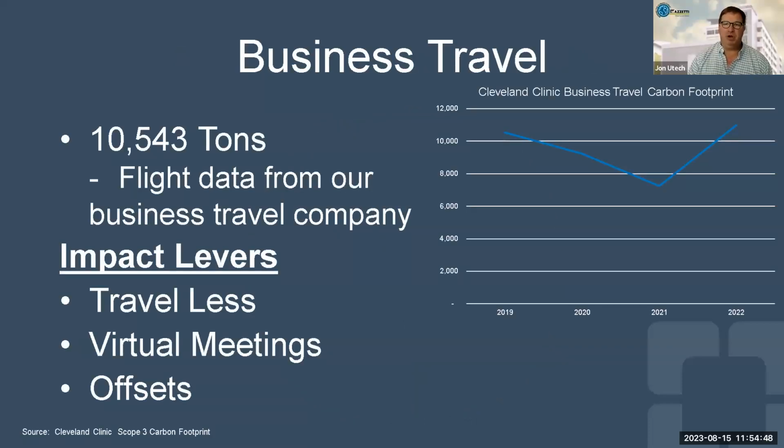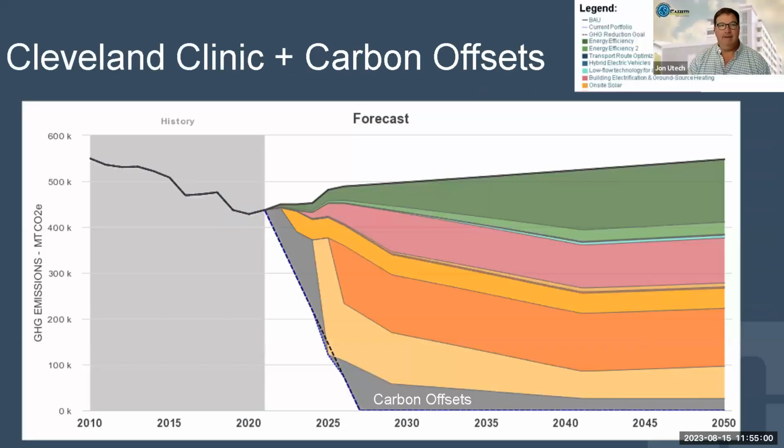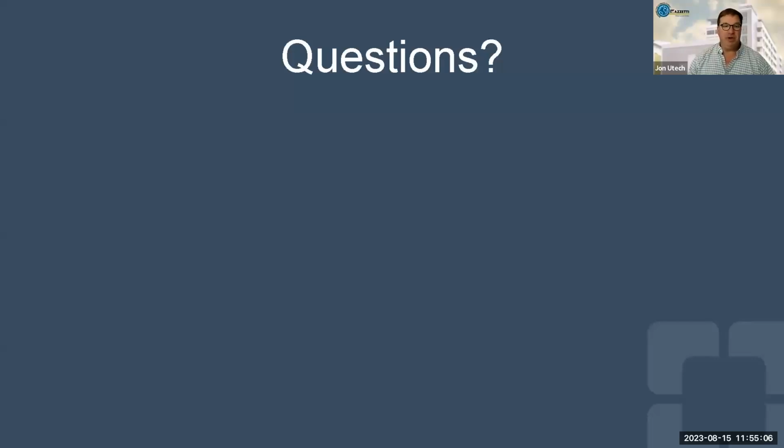Business travel is really small. We had a dip in business travel. I was able to get this data because everybody purchases tickets from the same travel agency, so I just got the data from them. That's what I want to share about our carbon journey. Are there any questions?